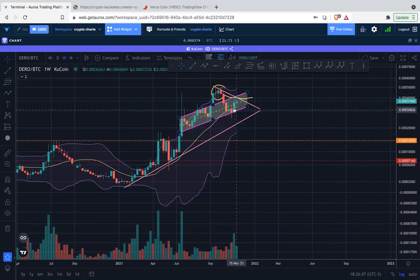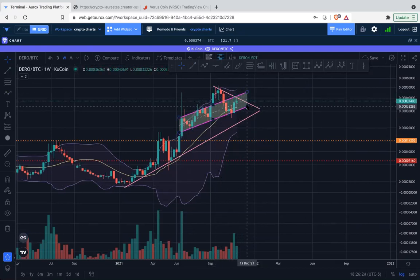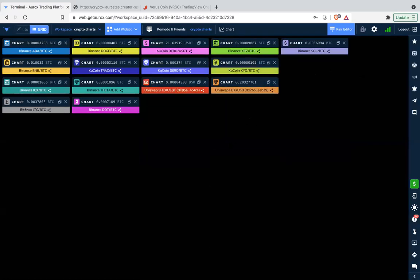We'll see. If it can hold this 20-week moving average over the next candle or two, by then you're already basically out of this triangulation to the upside, and you're testing these previous resistances. So that's really strong. But a failure of that would bring us right back in here. Okay, goodbye, DERO price chart. Thank you for looking so beautiful and wonderful in your advancements. Okay, now where are we going?